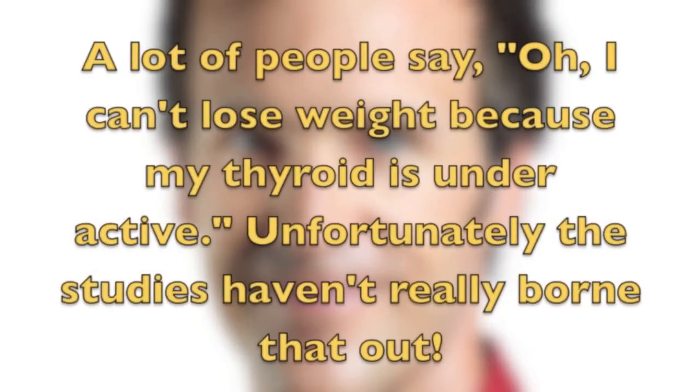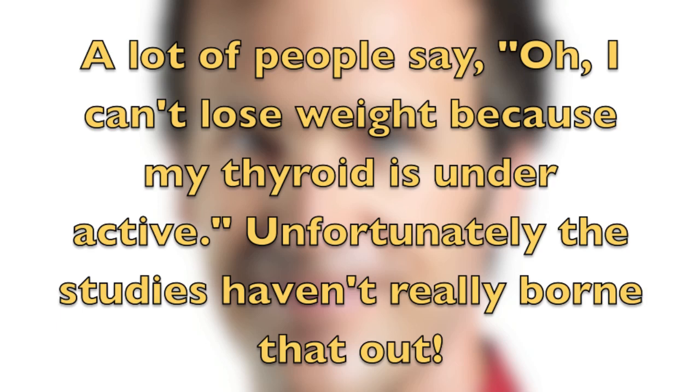So now that I've said this, maybe we're skipping to the end here, but I want to talk a little bit about the significance of this. Sure, please do. It's tempting to think that downregulation of T3 causes weight gain. And you mentioned at the beginning of the show that a lot of people say, oh, I can't lose weight because my thyroid is underactive.